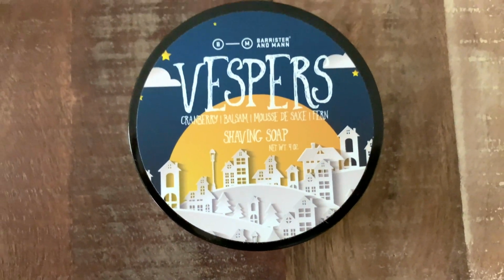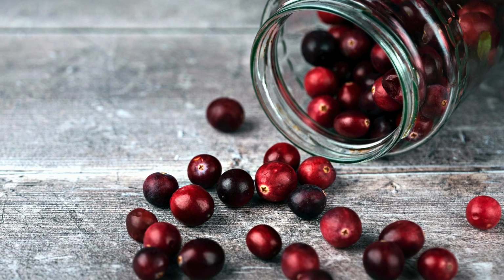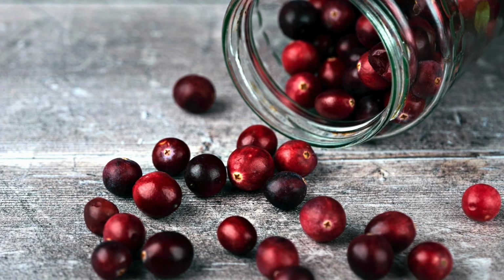To further break it down a bit, the notes called out on the label itself are actually what I get from my nose: cranberry, balsam, musasax, and fern, those 4. The cranberry in Vespers isn't super sweet. Actually, you might have to search around a bit to find that note. I find once you lather it up, it's much more easily detectable. And that cranberry, the fruitiness of that, kind of blends right into the green, the fern that's called out. There's a green fougere-likeness to this scent.